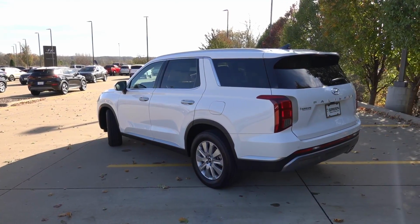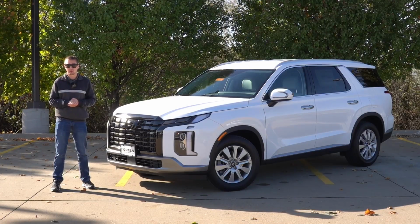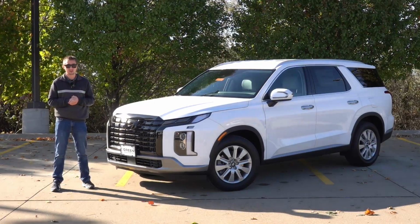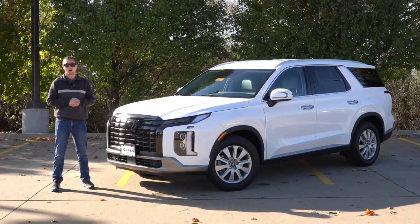However, the base SE got several nice changes as well as a couple tweaks to packaging across other trims of the Palisade. So make sure to check out my dedicated video here on the channel if you're interested in knowing exactly what changed across every single trim all in one place.